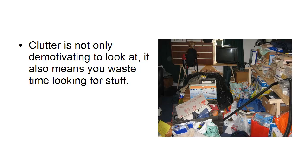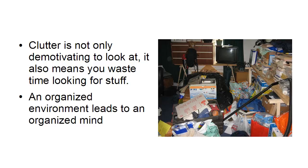So that's why it can really be demotivating, because you can start to look for something, you get fed up and stop looking and perhaps go out and buy something, and then you find you've got two, and one thing just leads to another. And of course, an organized environment leads to an organized mind, because once you start to get into an organized mindset, you're going to find that you don't want an untidy environment. You want to make sure that you can stay focused on different things.